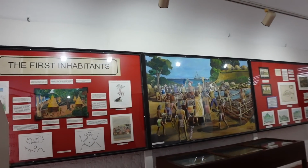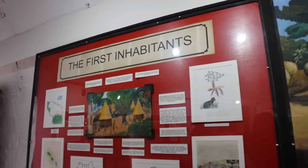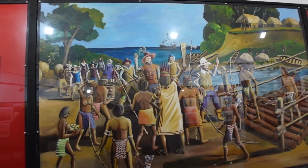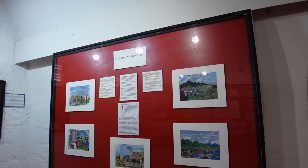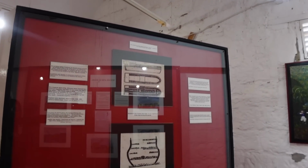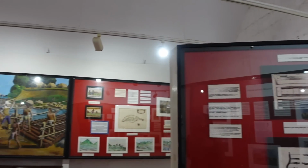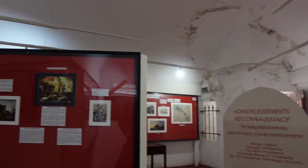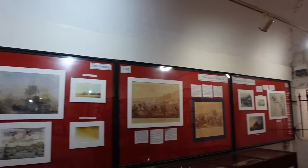There's so much history. The first inhabitants, yeah, that's right. Talk about the originators up in here. The Atlantic trade, sugar and slavery. Oh wow, they talk about enslaved Africans and how that relates to this fort. There's just so much knowledge. If you're a history person, you would love this fort.